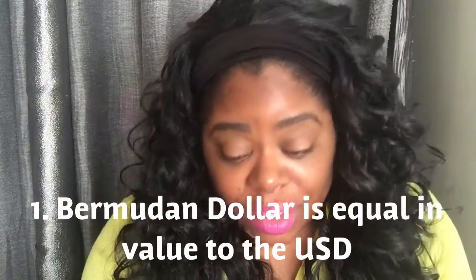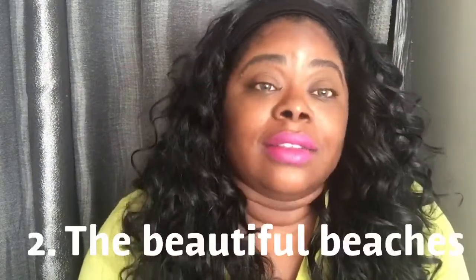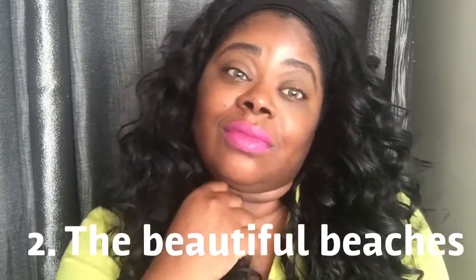Now, Bermuda is so close to New York City. It's right off of North Carolina, I believe. So the flight is very short. That's a plus, and that's actually on my list of things that I really love, is the easy monetary exchange. It wasn't hard figuring out how much change I should get back after every dollar I spent. That was good.